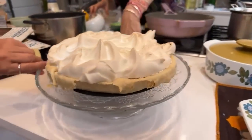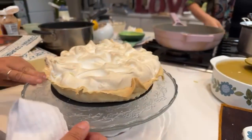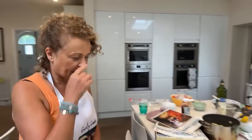Look at that. I love all this rustic. You can break it all off or you can keep it, I love all that. So what we do is, this really should be left to cool. But I know everybody's going to want to see inside of it. So what we'll do is, we'll cut it when it's cool and then we'll post it.